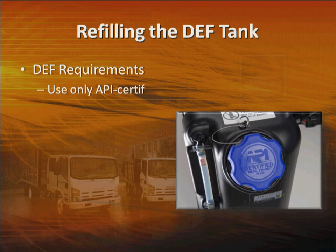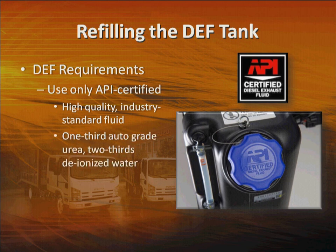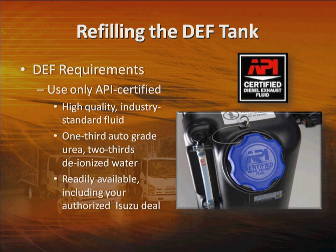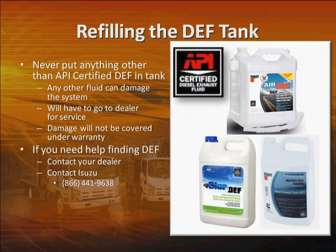Be sure to use only API-certified diesel exhaust fluid, a high-quality industry-standard fluid. It contains 1/3 automotive-grade urea and 2/3 deionized water. It's readily available at most truck stops, diesel filling stations, as well as your authorized Isuzu dealer. And never put anything else in the DEF tank. Any fluid other than API-certified DEF can damage the SCR system, and this damage will not be covered under warranty.